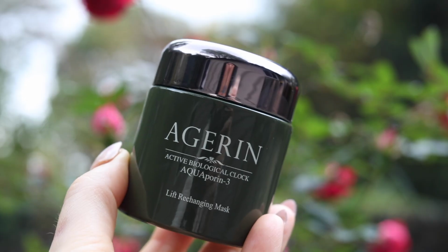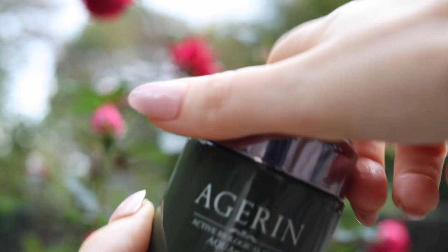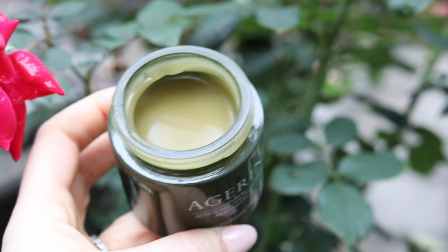It's just absolutely amazing. Now, this product here from Adrian is their Lift Recharging Mask. And I was totally not expecting what this product did to my skin. I thought it was just going to be moisturizing. I do have oily skin, but I love deeply hydrating products because they give you such a gorgeous glow. This product is really wonderful for dry skin, but if you do have oily skin, I love using this product because, like I said, it does give me a glow.